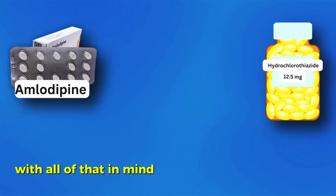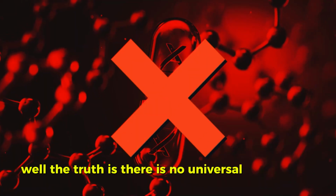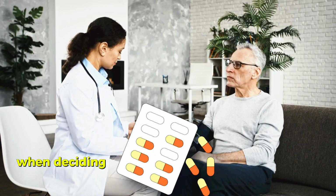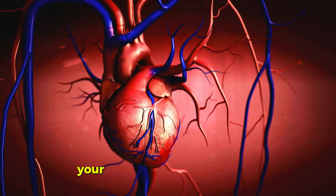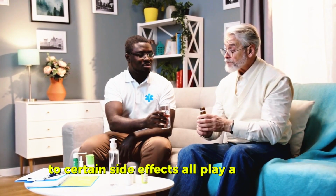Now, with all of that in mind, you may be wondering, which one is better for me? Well, the truth is, there is no universal answer. And honestly, that's a good thing. Your doctor considers your whole health picture, not just your blood pressure readings, when deciding which medication to start you on. Things like your kidney function, your risk for heart disease, your lifestyle, and even how sensitive you are to certain side effects all play a role.